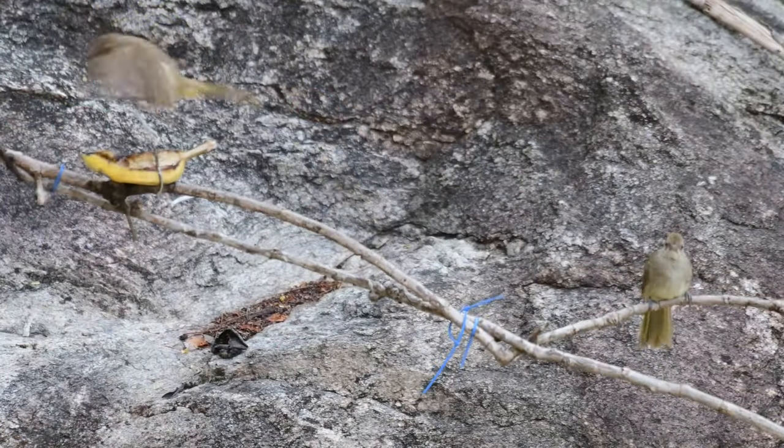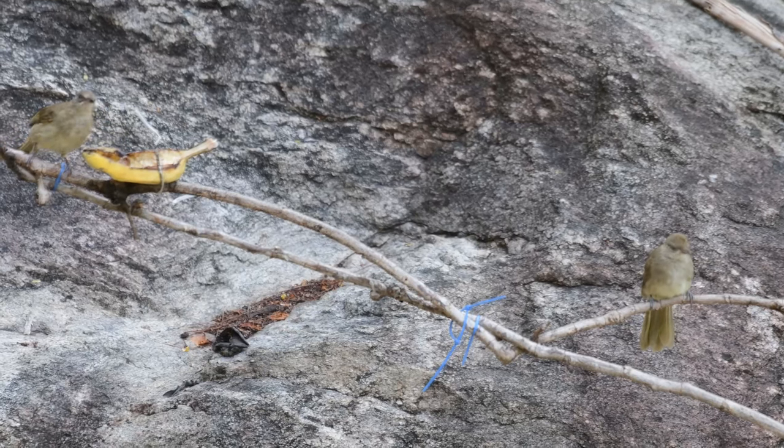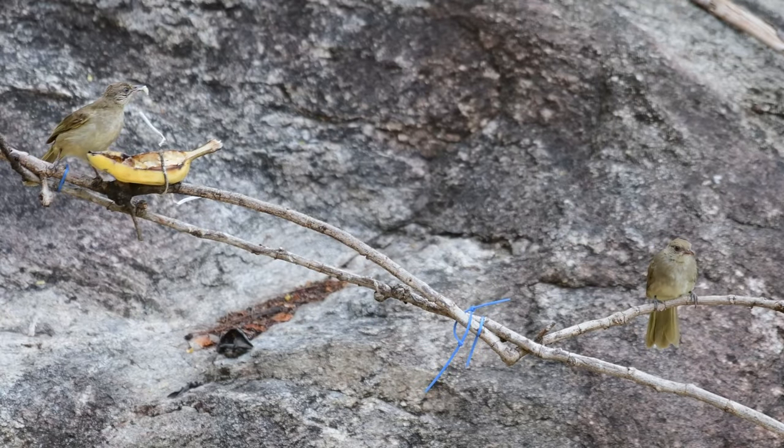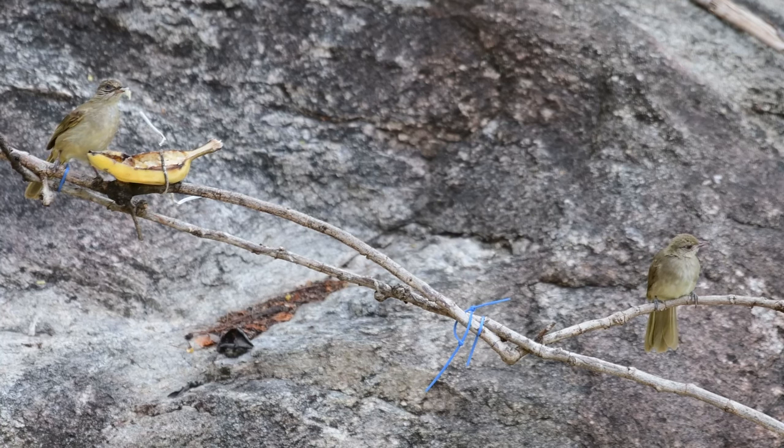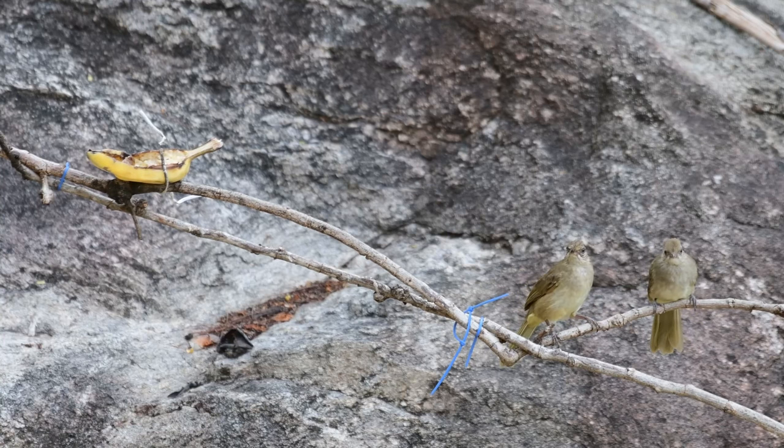And as usual, these ones were found in my garden. So this year has been pretty successful for them. There's been a few nests and quite a few successfully fledged chicks. Here you can see the parent bird feeding virtually a fully grown chick.